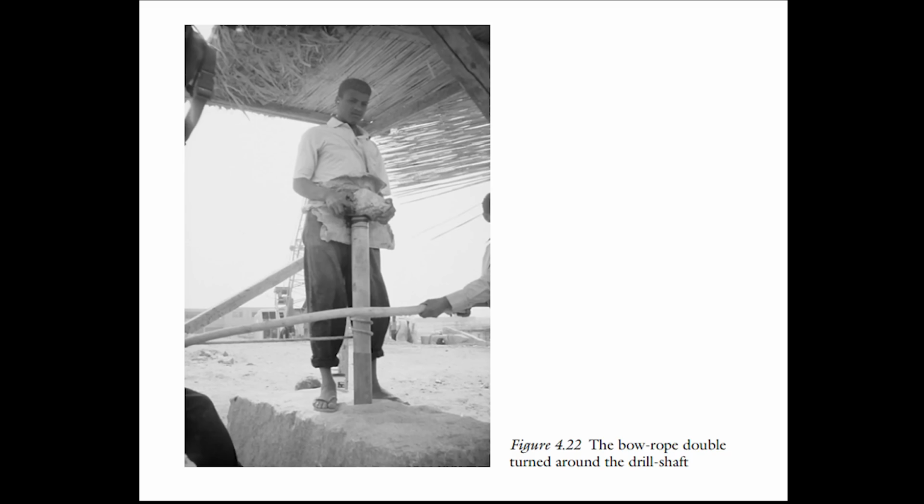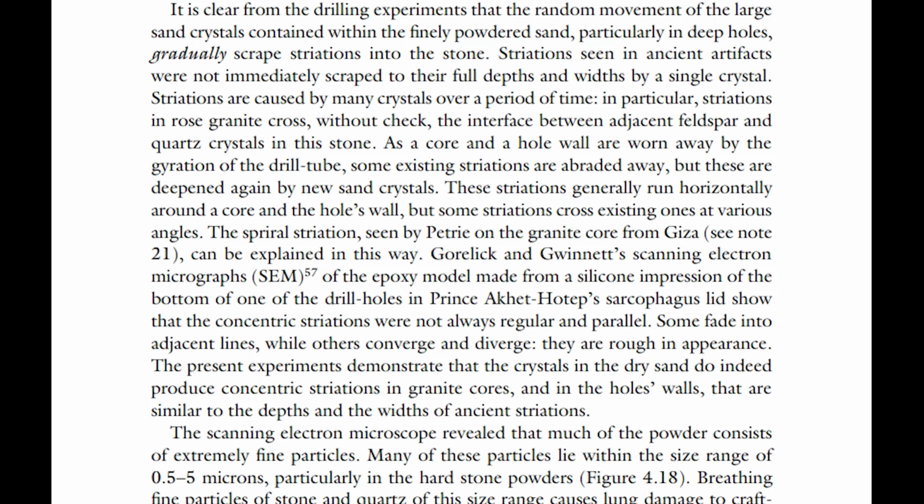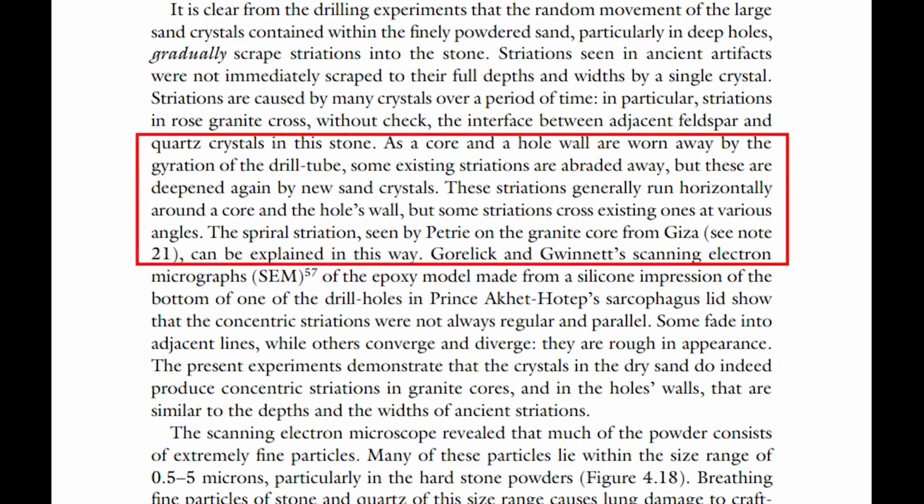He continues, "As a core and a hole wall are worn away by the gyration of the drill tube, some existing striations are abraded away, but these are deepened again by new sand crystals. These striations generally run horizontally around a core and the hole's wall, but some striations cross existing ones at various angles. The spiral striations seen by Petrie on the granite core from Giza can be explained in this way."